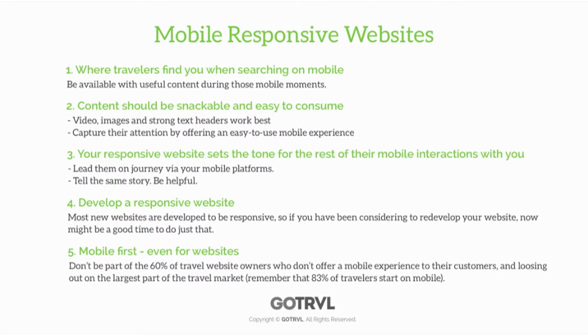It doesn't have the same level of interaction that, for instance, an app gives you, but your content has to be available on mobile when travelers are looking for what you offer. Speak to your web developer about a responsive website. I have a few contacts of great web developers who can help you. So let me know if you need a responsive website, and I'll gladly point you in the right direction.